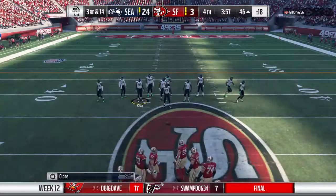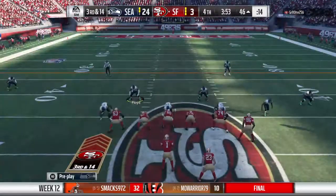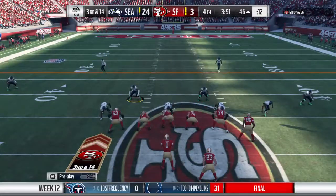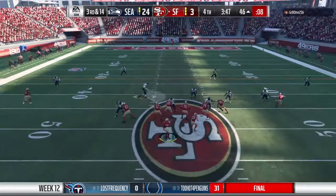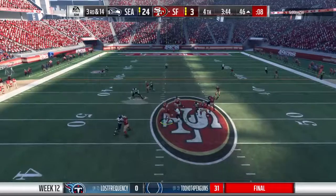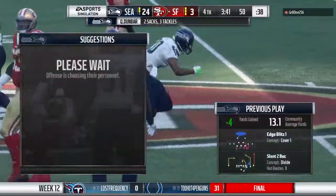The Niners on third down. It's been a problem. Just 1 for 7 thus far. This is 3rd and 14. Out of the gun, Dobbs. Under pressure again, and down he goes again.